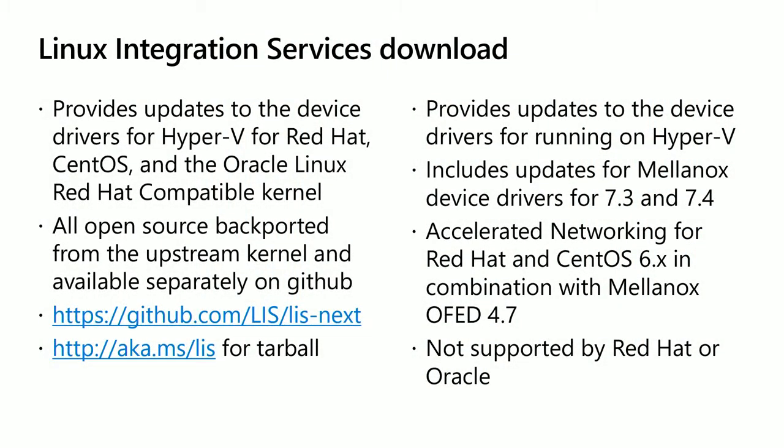There's some special things about LIS. For example, accelerated networking for CentOS 6 and RHEL 6 is possible with LIS because it introduces the PCI pass-through feature to those older versions of RHEL and CentOS. This is definitely not a supported configuration by Red Hat, but it is useful.